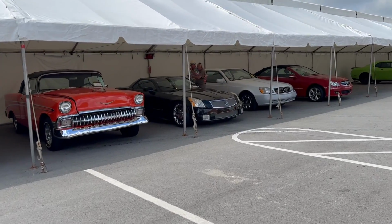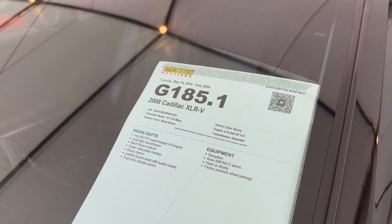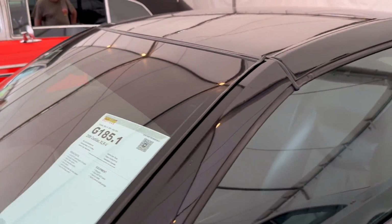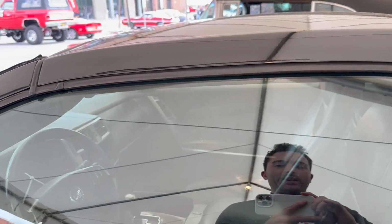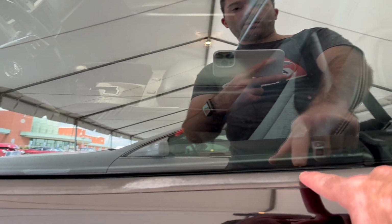And of course I couldn't pass up taking a look at an XLR-V, being an owner. Of course the supercharged Northstar. It's gotta be a 2008 because it has the newer steering wheel. And what surprises me about this car is just how comfortable it is, and it is also very fast. But as you can see, this one's been in the sun a little bit. Some of the rubber seems to be worn.